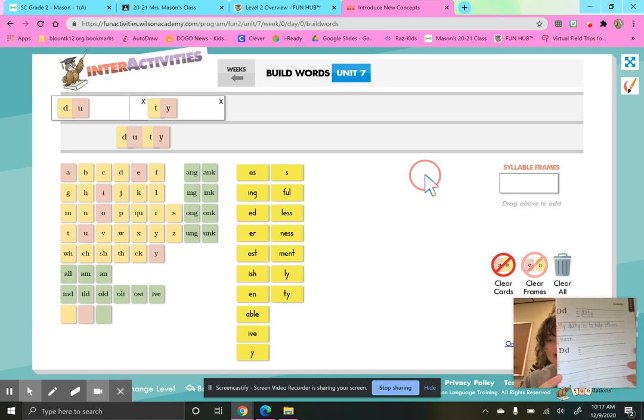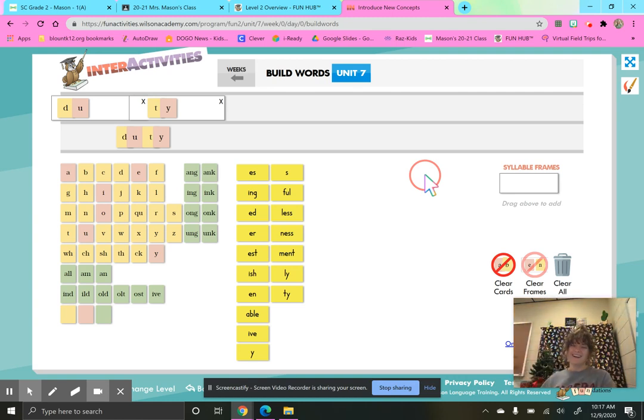Notice that I started my sentence with an uppercase letter. I put finger spaces between each of my words. I made sure all my words were spelled correctly, and I ended with punctuation. My duty is to help others learn. Duty. All right, Smarties. So that was our word of the day. Duty was our word of the day.